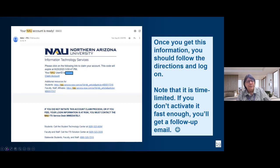But just notice you can always call the Student Technology Center. It's there at the bottom. And the folks who are there are just really nice. I've had a couple students already call them, and they've said they got set up, no problem. Next screen.